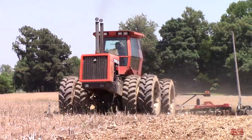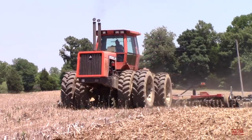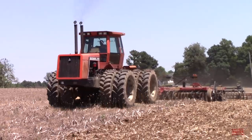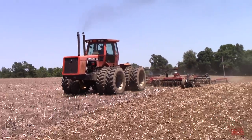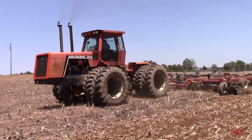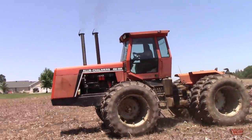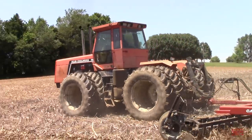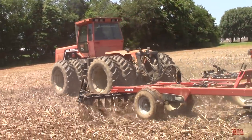The 4W-220 was the entry-level model in ALLIS-CHALMERS' articulated four-wheel drive tractor lineup in the early to mid-1980s. It was sold alongside the larger model 4W-305 from 1982 through 1984. In 1985, the 4W-305 continued production for 1 year under the new Deutz Allis corporate name.